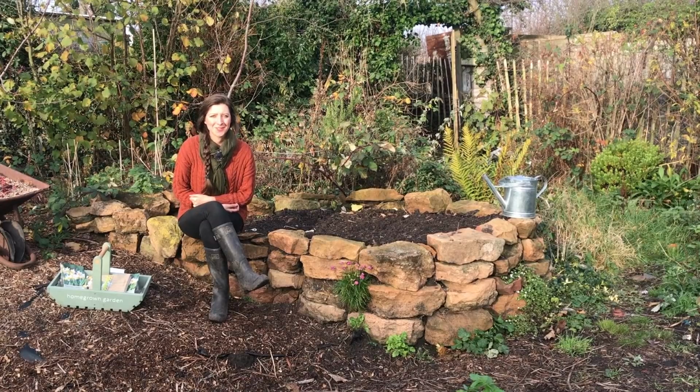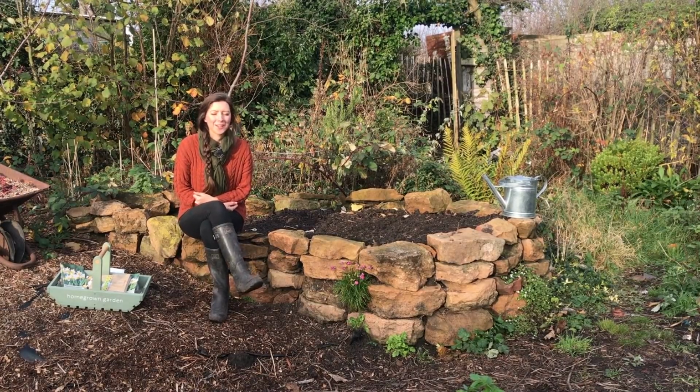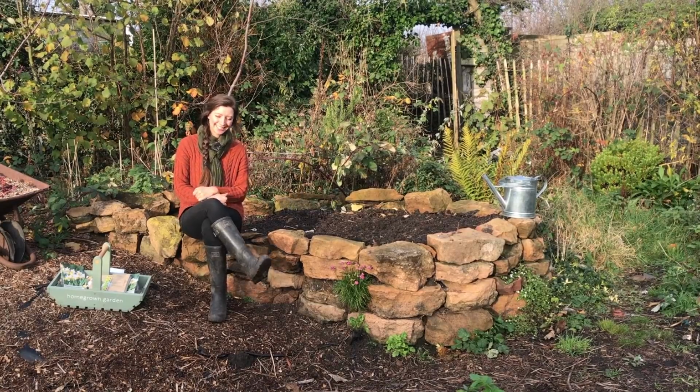Right, well, we don't have much of the day left, so I better show you around the allotment and get a couple of little jobs done.